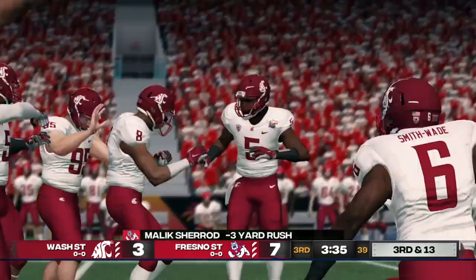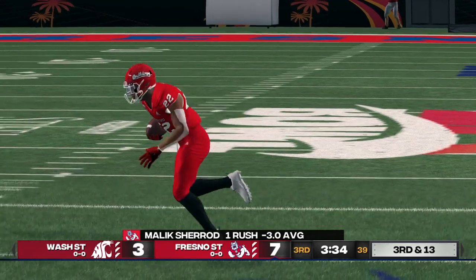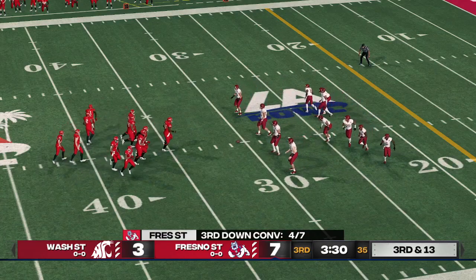They got him for a loss. And the defense just swarmed over him on that one. Yeah, they were able to penetrate the offensive line and get to the running back before that play even had a chance. Well, they'll line it up again on third down. Two for two so far on this drive.